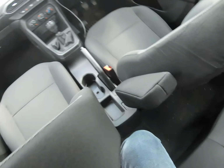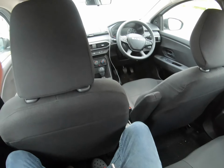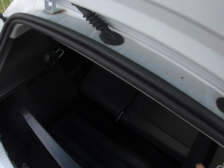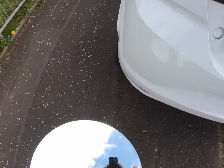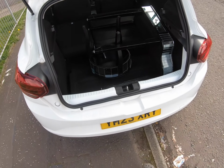So while we're here, I'm 6'2", and there's enough space, as you can tell. It's actually quite comfortable in here. There, just pull on that, this in here. Just like that. Plenty of space. And then we can put that one in there. This should do. Perfect, nice and easy.